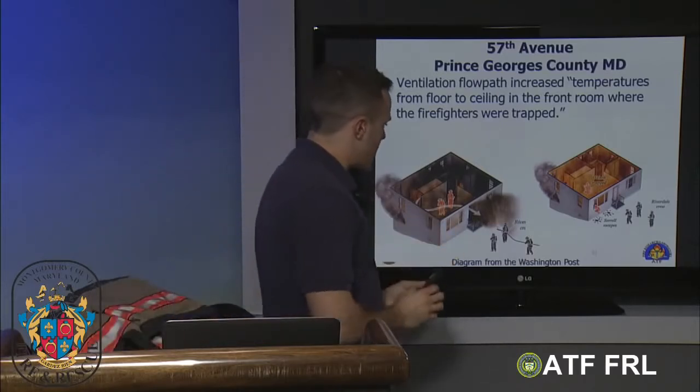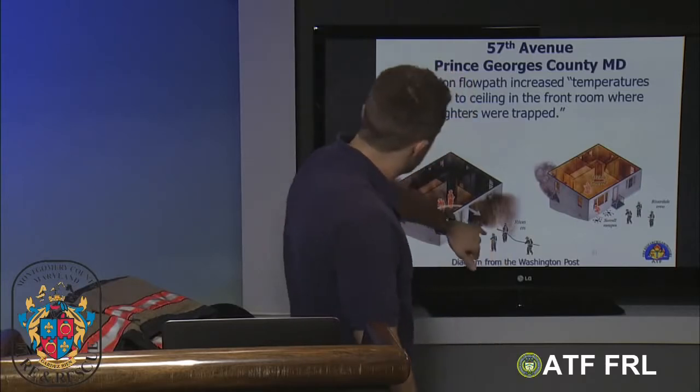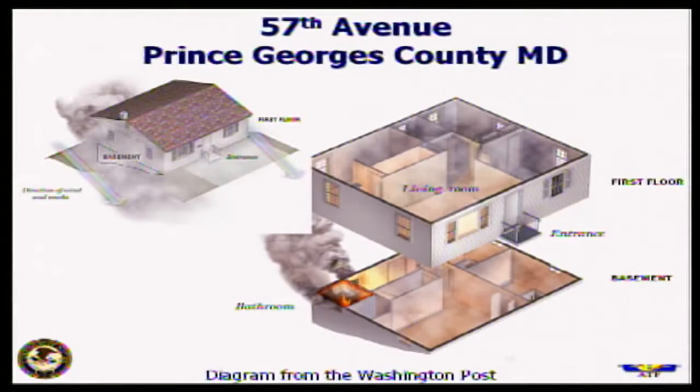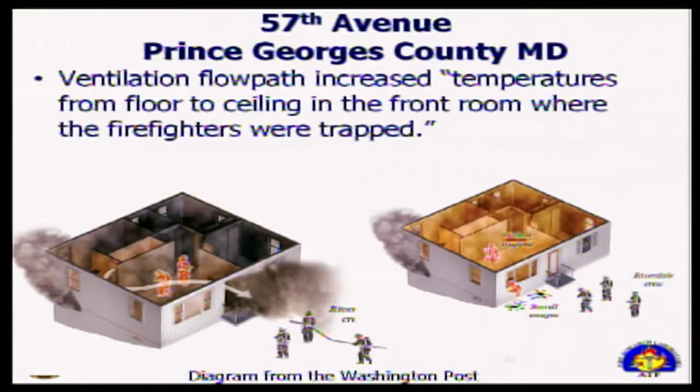So what happened in this case? The truck crew goes through the front door. One of them does a right-hand search. The other one does a left-hand search. By the time they make it to the door to shut it, which is their intention, they realize the door is burned off. At that point in time, they're experiencing very high temperatures.